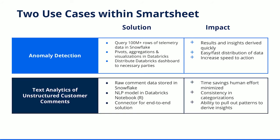The next use case I want to speak to is text analytics of unstructured customer comments. Sorry, this was a project that was worked on by somebody else in my team. It actually started in our old legacy platform. The goal of the project was we have all of this unstructured comments and some email data, and we want to be able to categorize them logically. Previously, sales reps were doing so, but obviously with manually entered data, there were typos, discrepancies, and biases. So we wanted to find an automated way to be able to categorize all of them.